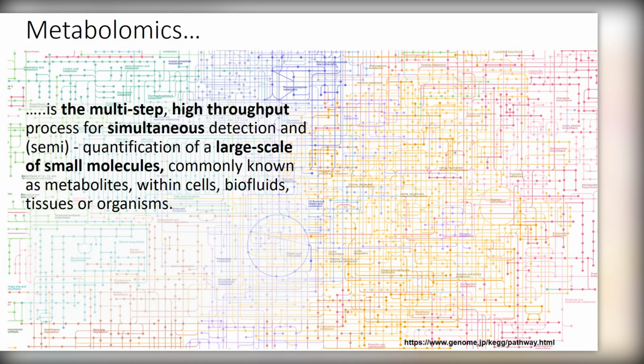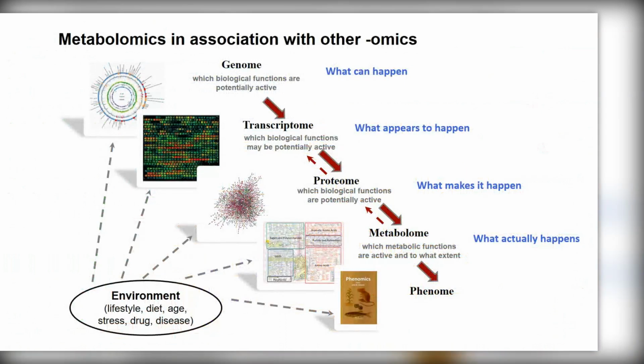A metabolic pathway is a series of connected chemical reactions. And metabolomics is about looking at the full set of those reactions that happen in a cell at a given time. Now, most of you have probably seen these slides.